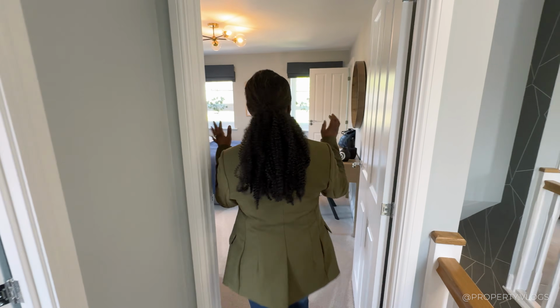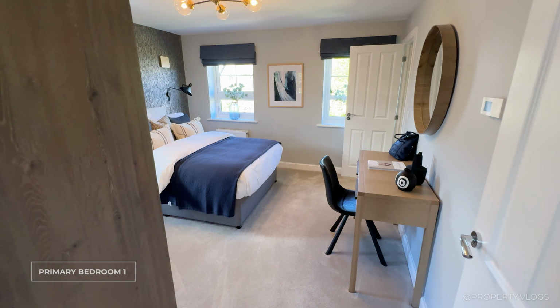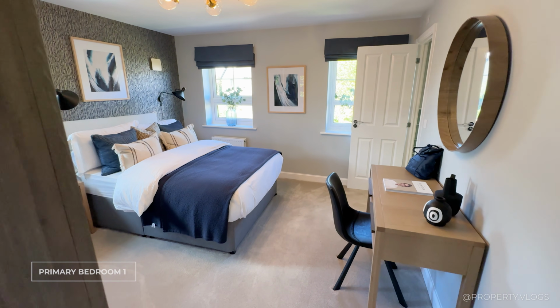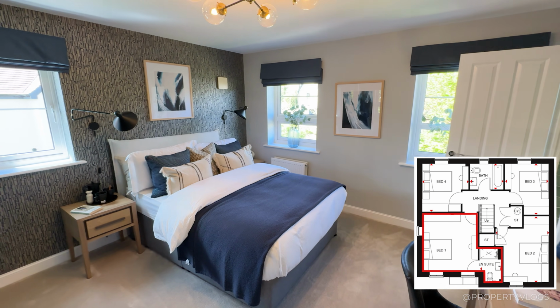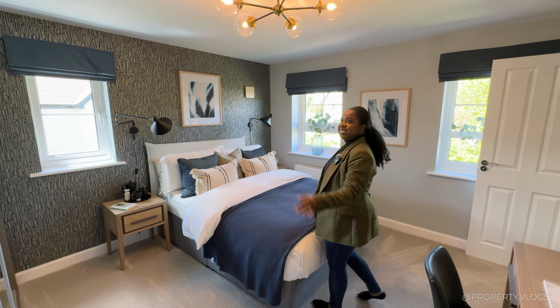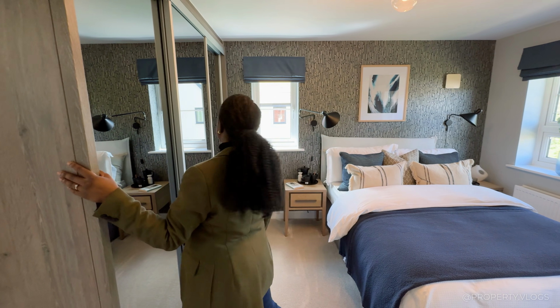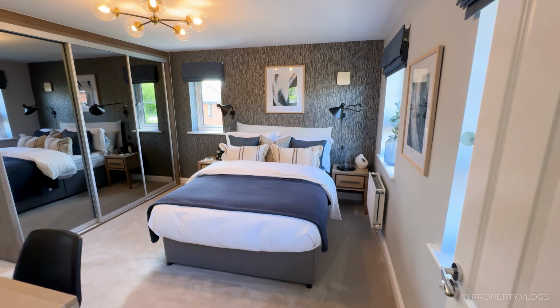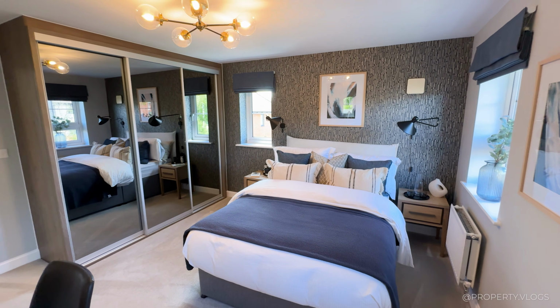Now, guys, wow, look at this. Look at this. Now, come in and tell me you don't love this space as much as I do. I am absolutely loving this bedroom. This is your primary bedroom. You've got these tinted mirrored doors to this sliding unit. I love it. And it's like a triple unit for a double bedroom. But again, it's a double bedroom, but it feels much, much larger.